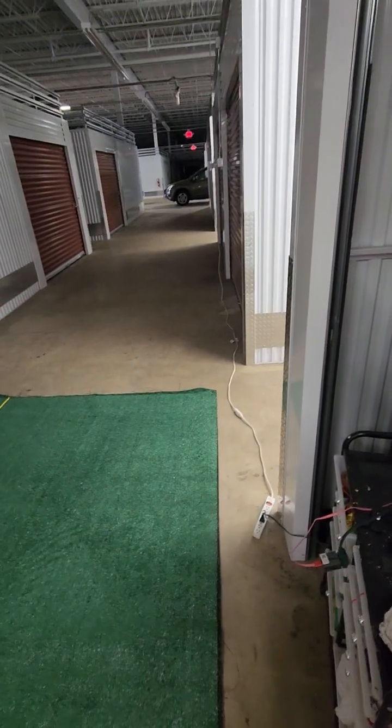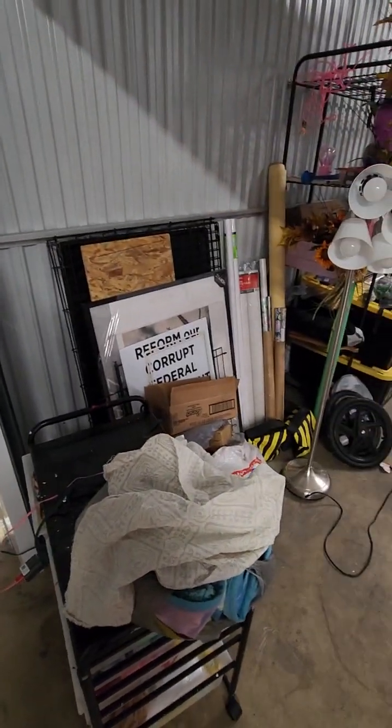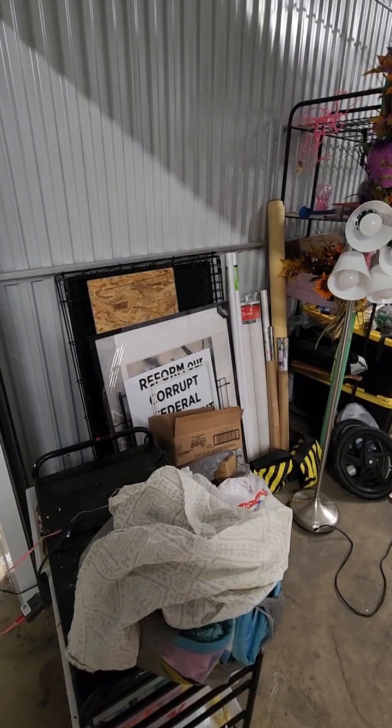Oh good, they've been loading. I guess somebody needs like warehouse storage. They've been loading all this stuff all day, big old truck. I bet those men are tired.